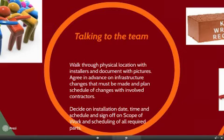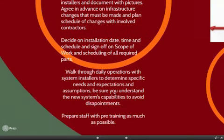And perhaps one of the most important documents you're going to work with is a scope of work. That scope of work is both for you and for each one of your vendors. So they know specifically what their charge is, what they're going to be working on, and that you know what the overall scope of work is going to look like so you can put it together. And most importantly, they sign off on it so that you know these things are done. There's no surprises on installation day.